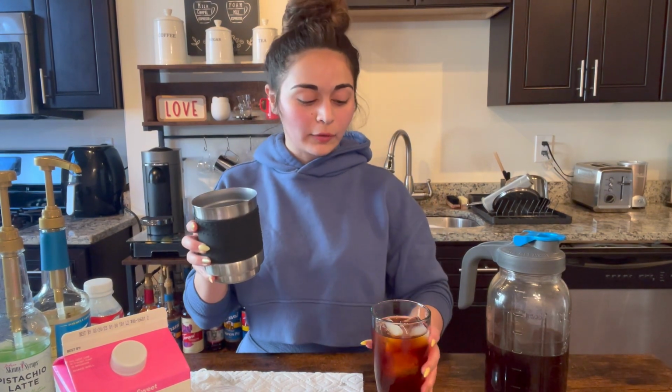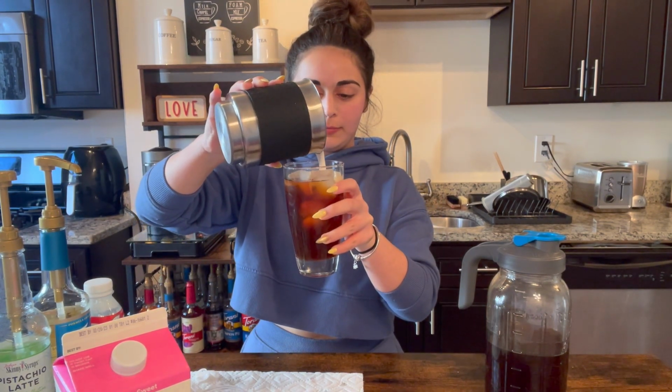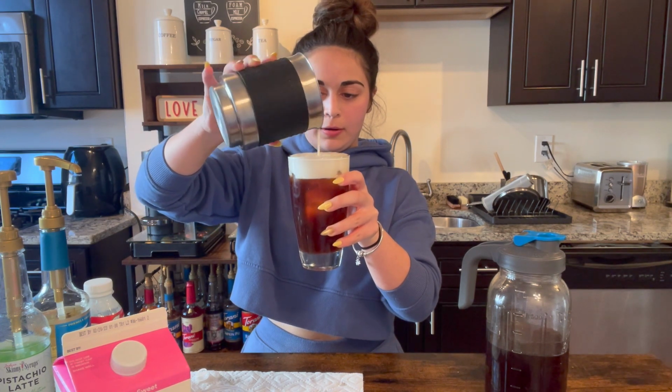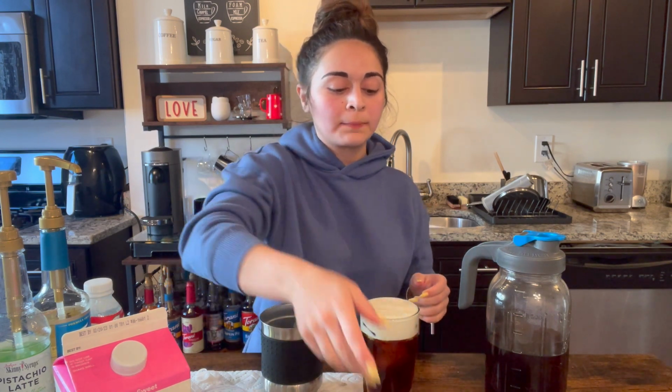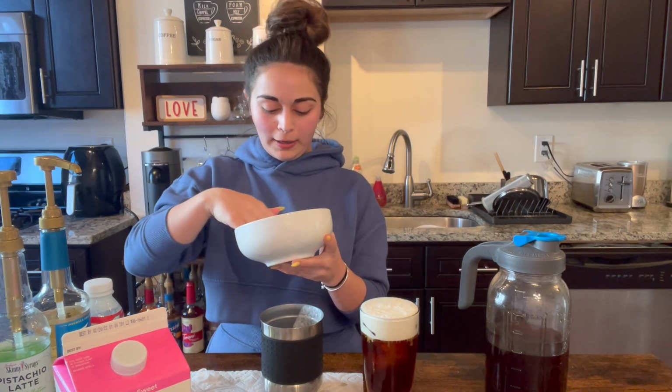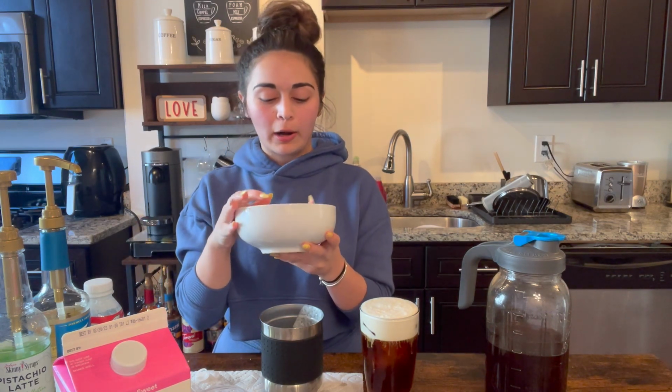Okay, so the cold foam is finally done. And now, the piece de resistance, okay? Awesome. Oh, beautiful. And it's even a little bit brown, kind of like the pistachio cream cold brew is. And then, to top it all off, because we can't forget the salted brown butter topping, I made kind of like my own salted brown butter topping.